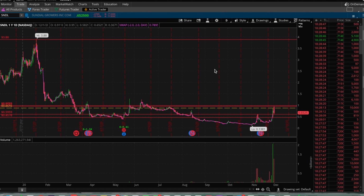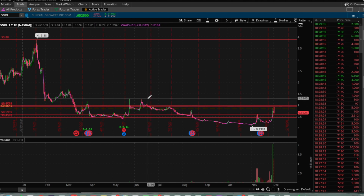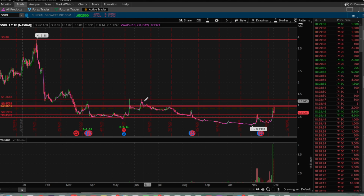Like I said, since we broke out of that 58, that was the previous high, so you always really want to hold above there. And like I said, I would have liked to break above $1, but that's going to be really strong resistance. It always is right at the dollar level. And then 1.26. I was looking at this level right here as well as 1.17.